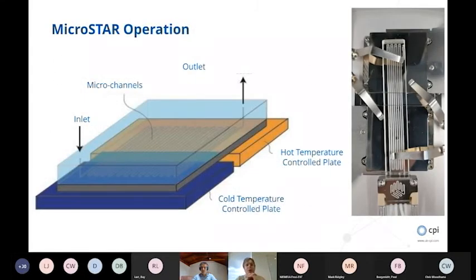So how does it work? Well, the image on the right there shows you how it actually looks. So we've got a microfluidic chip there with a serpentine path leading through it. This goes across 2 temperature plates, and we can independently set those temperatures to whatever we want. So we can replicate whatever industry test we have. The liquid comes in one end, passes through the chip, and then comes back out the other.